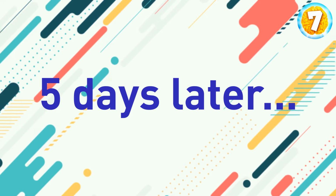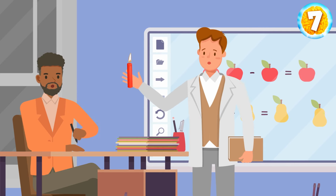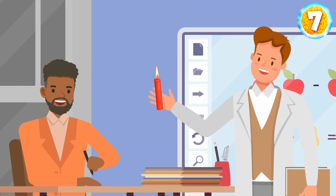5 days later, Mike shows Larry a burning candle and says, "Sir, can you please postpone the deadline till this candle wick burns out?" Larry laughs and agrees. Mike laughs too, because now he can forget about submitting the essay. Why?